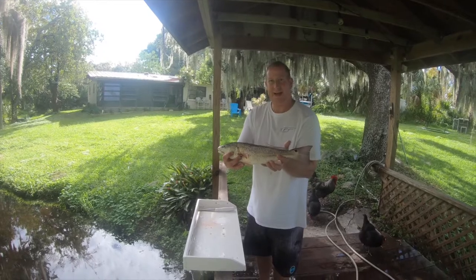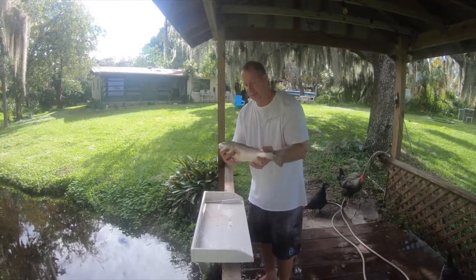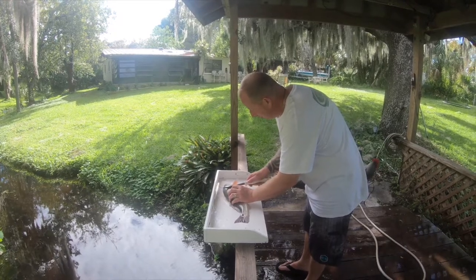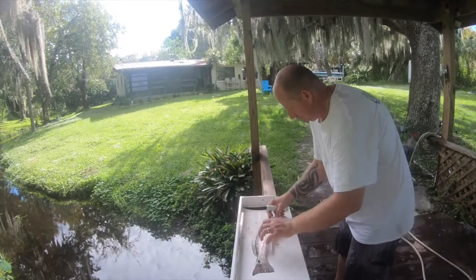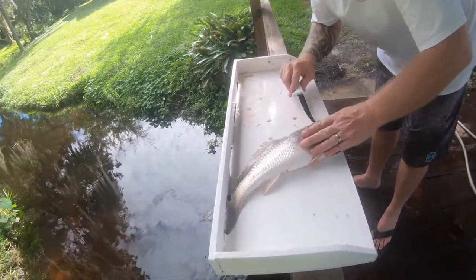All right, so we're back. Here's that redfish we caught. I don't know that I got it on the head cam, but either way, I got the fish. So we're gonna fillet him out real quick. Filleting. Redfish have pretty big scales. So I'm just gonna cut down the backbone.